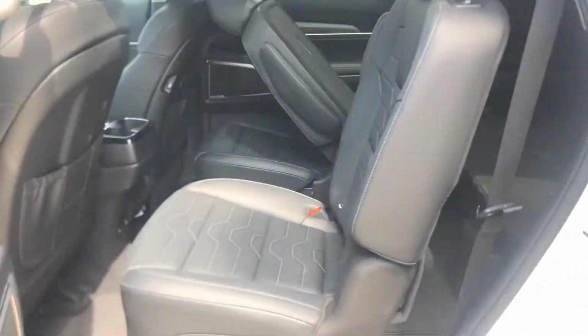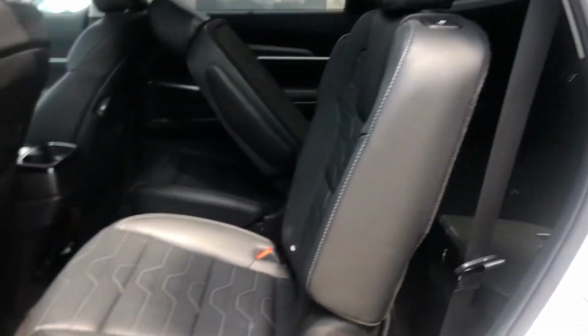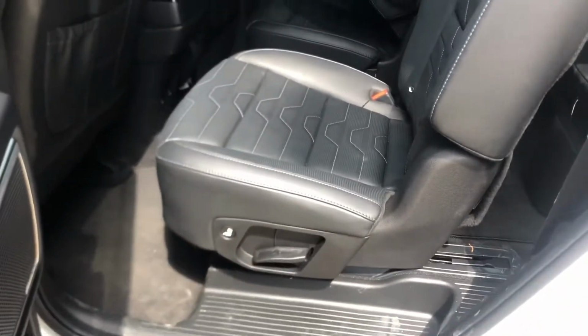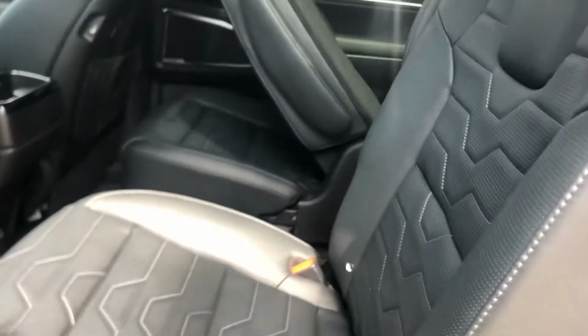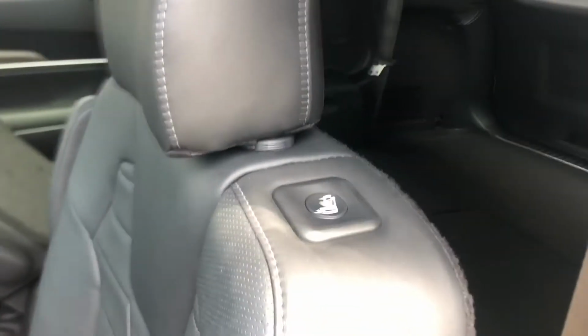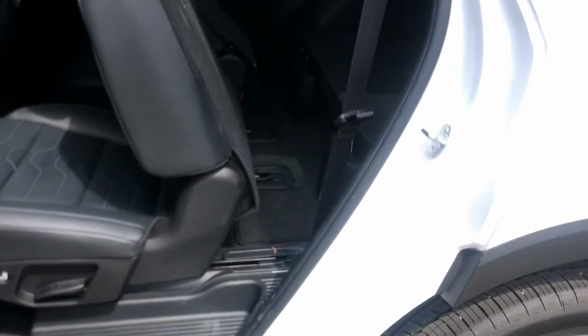And then second row, you do have captain's chairs, bucket style captain seats with armrests in the center. They are power folding and sliding to get access to the third row. So you just press the button down here, or you can press the button on the shoulder if you're in the back, and you'll see it'll just slide out of the way for you to get into the rear.